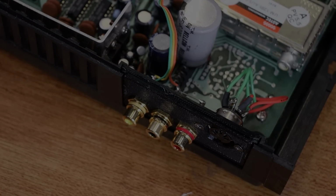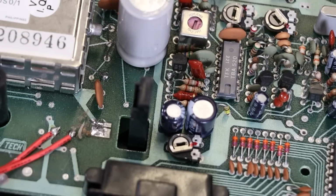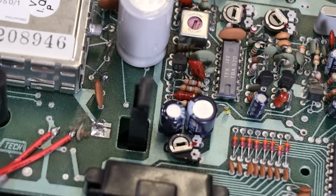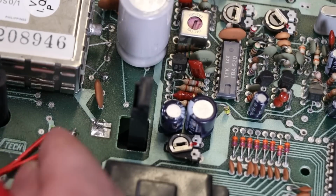I promise. So to solder in these RCA ports, it's quite tricky because it's quite cramped down here for me to do it and show you at the same time. So I'm just going to show you where it all gets wired up to. We've got a ground port just here, which is reasonably easy to get to, and a nice big chunk of fluff. Let me get that out of there.